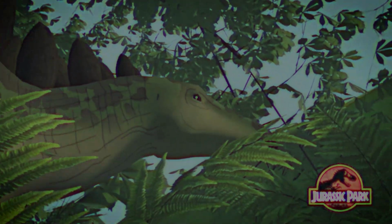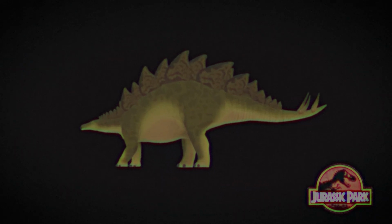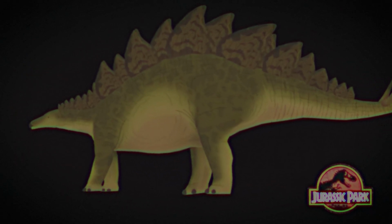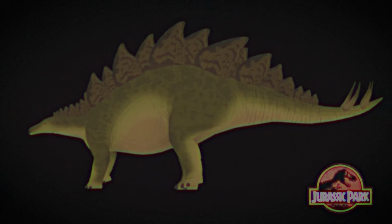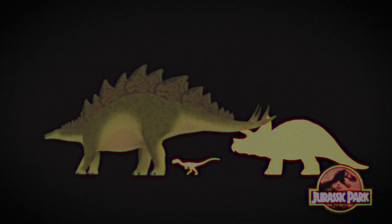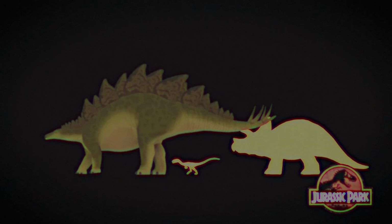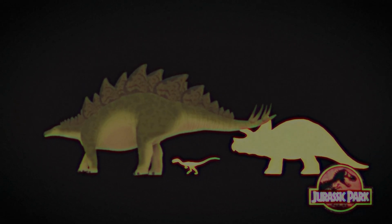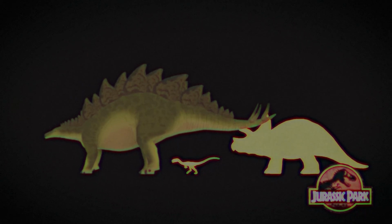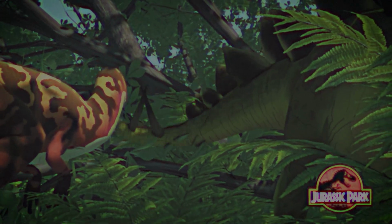Despite this, the Stegosaurus had a surprisingly agile and nimble movement, likely due to its 4 sturdy legs and compact body structure. Although not as flashy or aggressive as some of the other dinosaurs in the park, the Stegosaurus is a fascinating and important species that offers valuable insights into the evolution and diversity of life on Earth. So take a moment to appreciate this magnificent creature and its place in history.